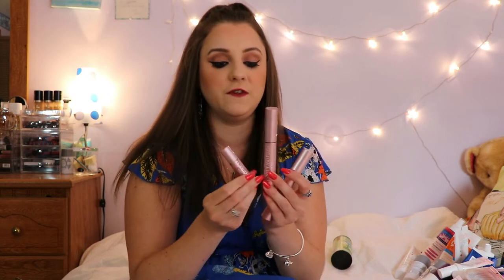The next product I wanted to talk about is the Too Faced Better Than Sex Mascara. Now this mascara is my ride or die mascara. It has been for the past 3 years. I even have the travel size for when I go on vacation. I could not live without this mascara. If I had to choose one makeup product in the entire world that I can only wear for the rest of my life, it would be mascara and it would be this product. That is how much I love the Too Faced Better Than Sex Mascara.